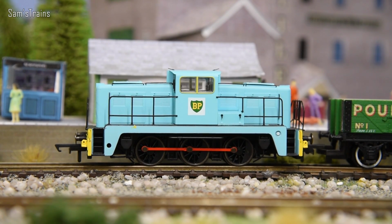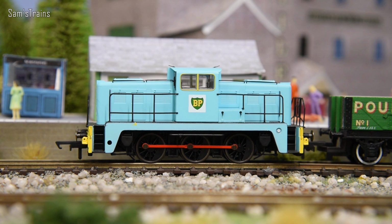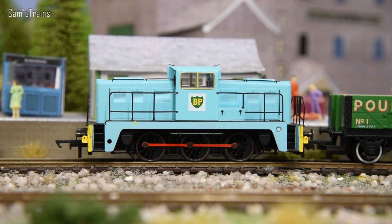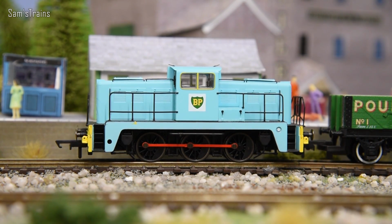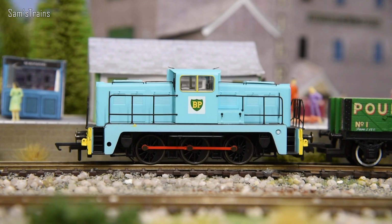Okay, we are ready to go again then, this time with a diesel as you can see, and this is one that I reviewed not too long ago, but it is the Janus Shunter from Oxford Rail, and as you can see this is in a really strange, almost electric blue livery. So yeah, I don't think I need to explain any more about that. I think it's pretty obvious how unusual that is.